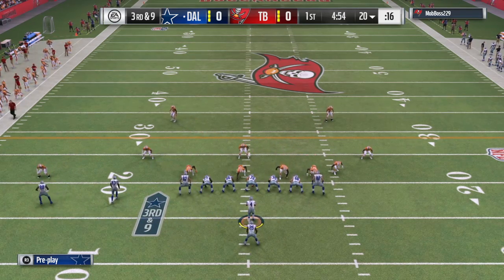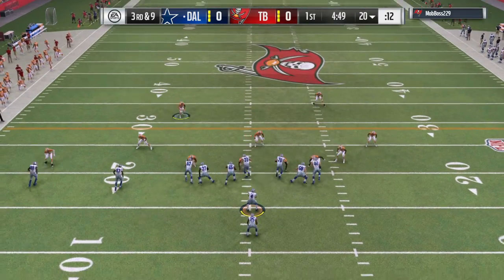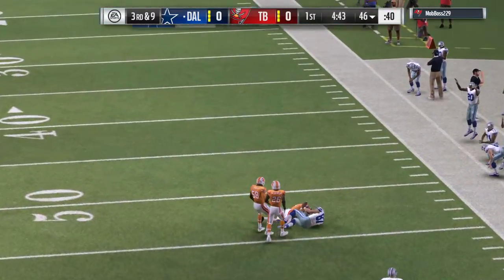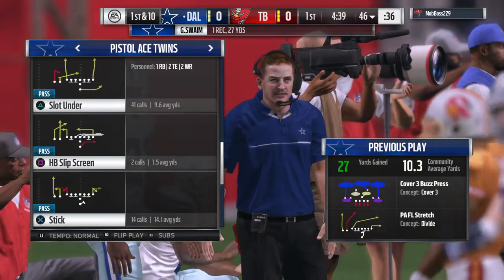This is 3rd and 9. The wide receivers, often a very, very talented group, and that's the case here. And they don't mind showcasing it either. Those guys love to be flashy, love to make big plays out in the open field. They will attempt to do so in this game. A very solid gain of 27.